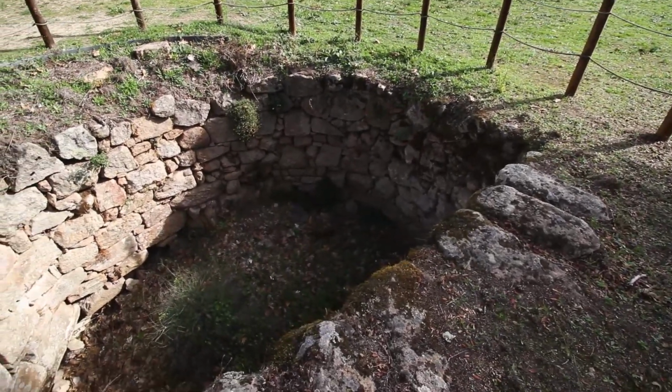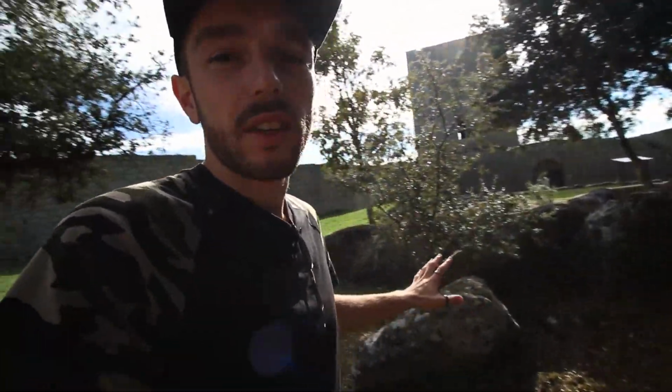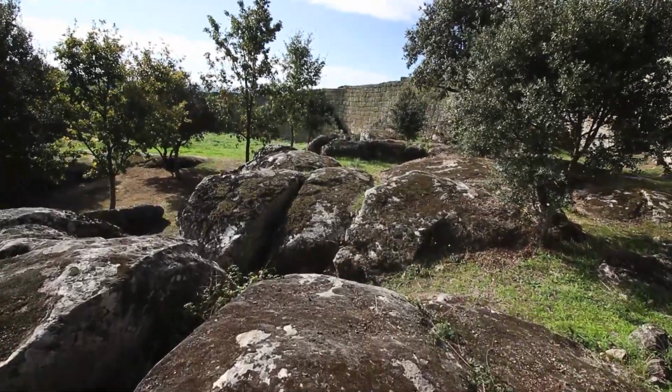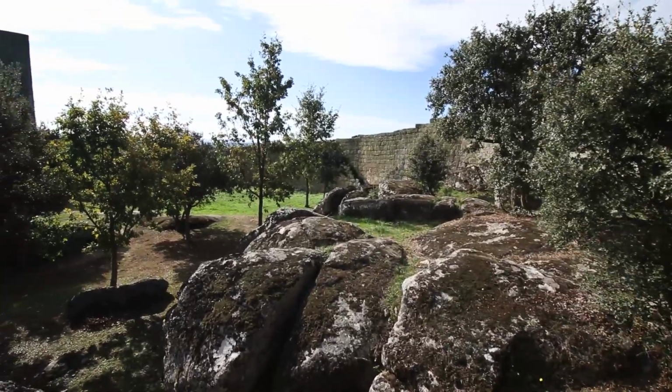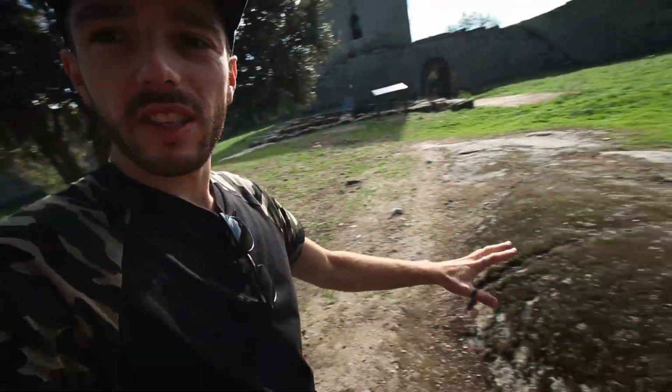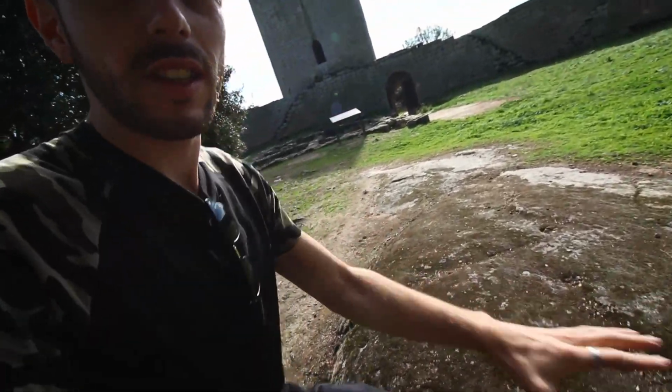This is crazy because this mountain, almost every castle in Portugal is built on these rock mountains because they built the castle with these rocks, so it was easy to build a castle. You didn't have to transport the rocks anywhere, just build it. So if you think about it, how did they dig through these massive rocks? This is a rock.